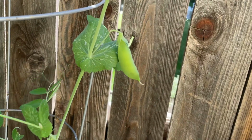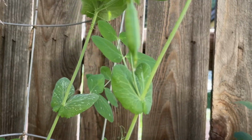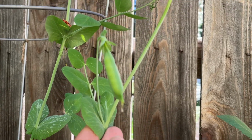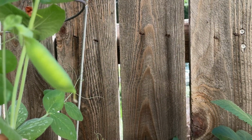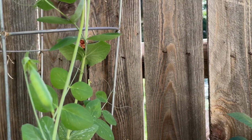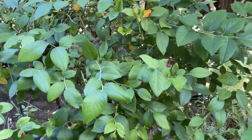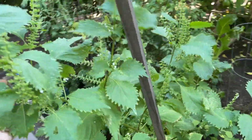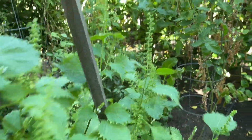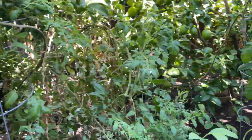Let's put this here. These are sugar snap peas. Soon we will have like some sugar snap peas for snacking. This is a blueberry bush, and here we have shiso plant, and we have tomatoes there that I need to uproot. They're done for the season.